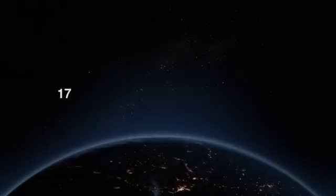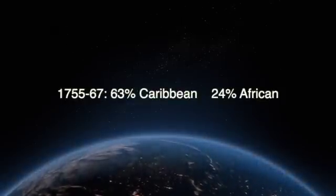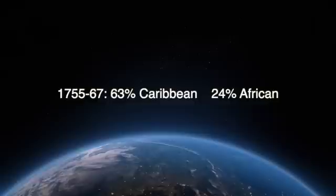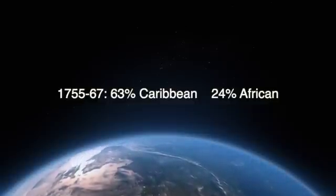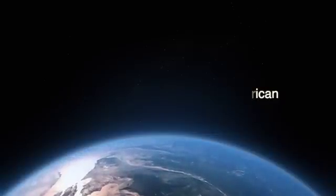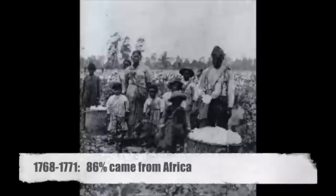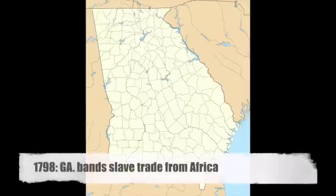To understand this piece of history, we have to know from where these people came. From 1755 to 1767, 63% of enslaved people came from the Caribbean. 24% came directly from Africa's coast. That changed about 1768 to 1771, because 86% of enslaved people imported into Savannah originated from Africa. And in 1798, the Georgia legislature banned the slave trade from Africa.